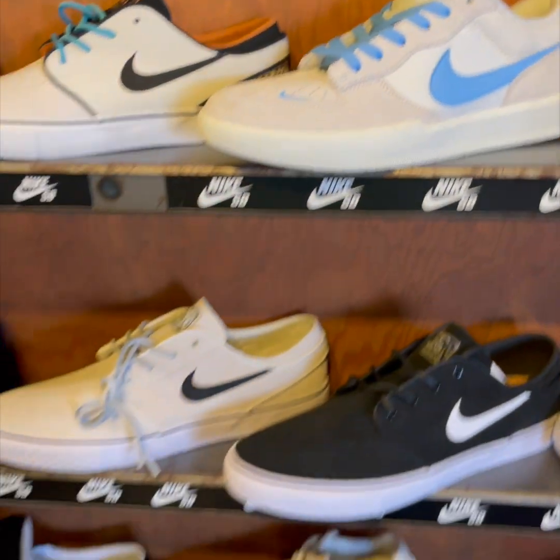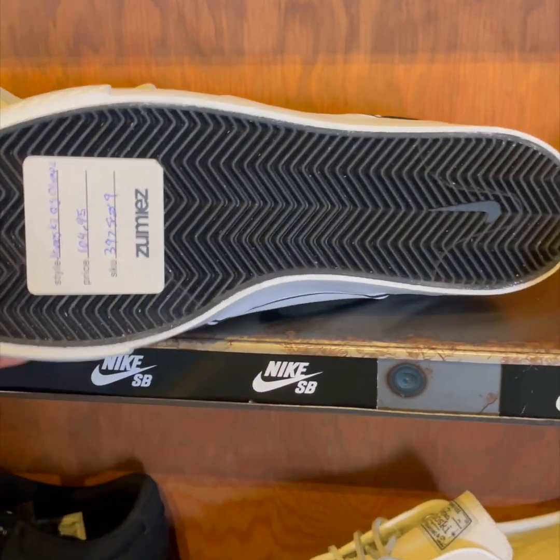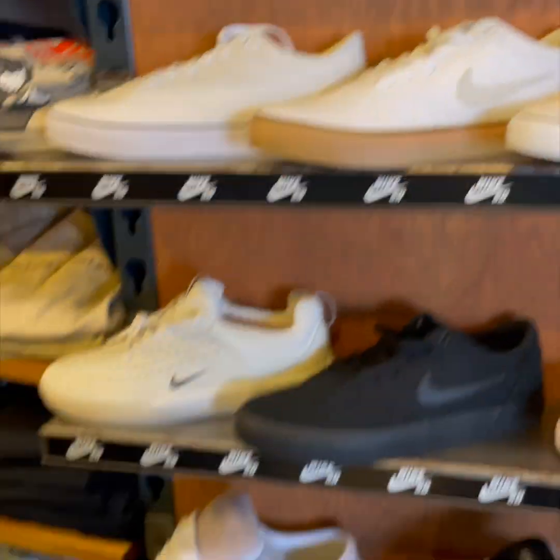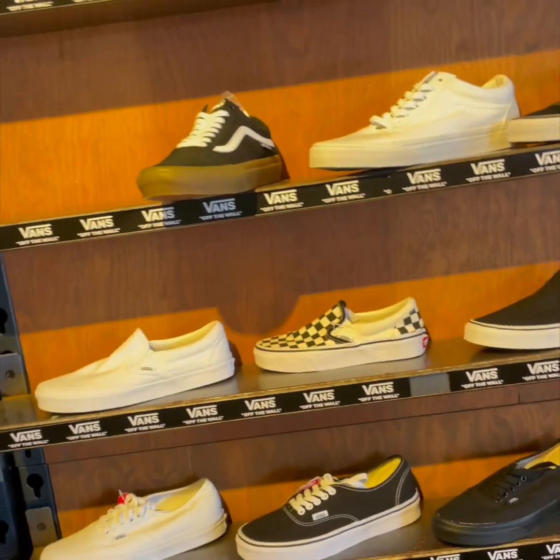They got these SBs over here. These were alright. Kind of an animal print going on. They wanted like 104. Damn, they're really taxing. But that's what they got here at the Zoomies store.